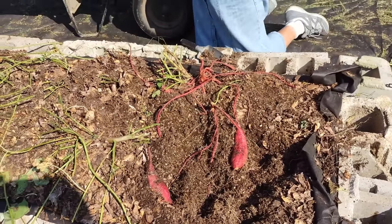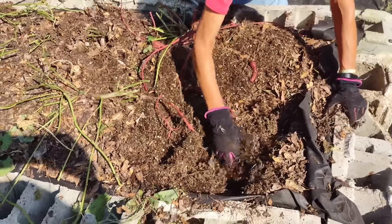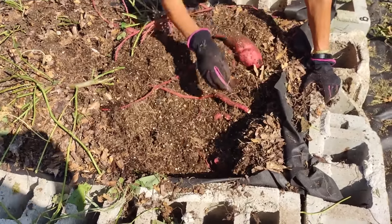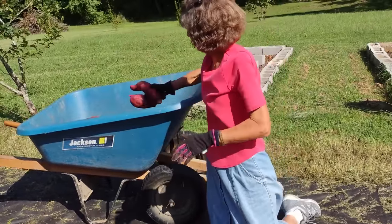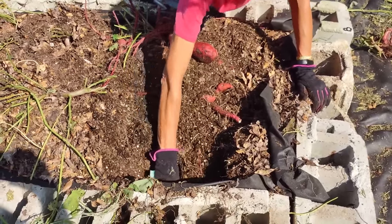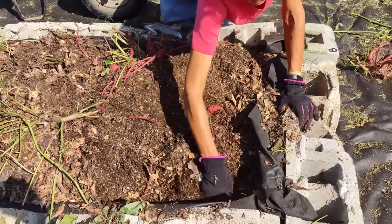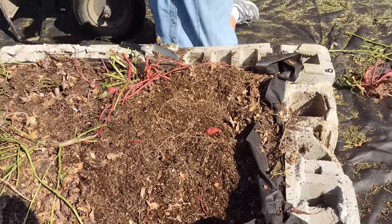Another beautiful one here. My wheelbarrow's filling up and I still have quite a bit of the bed left to go. Oh my, there's more under here. It's mostly some vines. Let's see. Nice one. Wow, if this keeps up, we're going to outdo last year. This one here, yeah, that's still pretty edible.